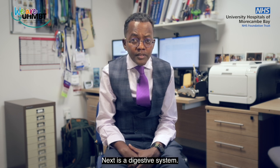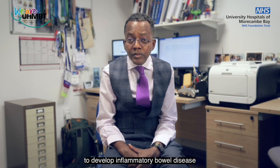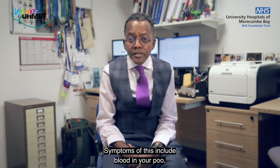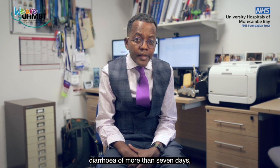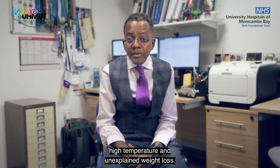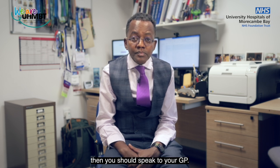Next is the digestive system. Having psoriatic arthritis can mean that you're more likely to develop inflammatory bowel disease called Crohn's disease or ulcerative colitis. Symptoms of this include blood in your poo, diarrhea of more than 7 days, regular pain and cramps in your tummy, high temperature and unexplained weight loss. If you notice any of these symptoms, then you should speak to your GP.